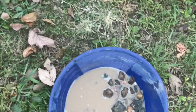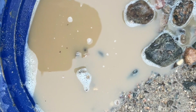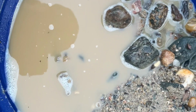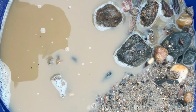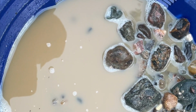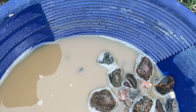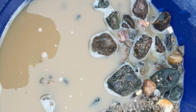All right, so last night I was going to try to do it a tablespoon at a time for my 2 ice cream containers, and that was just going to take way too long. So I'm going to pan this out. This is 1 container. I'm going to pan it out in the bucket right there, and the rock really looks good.